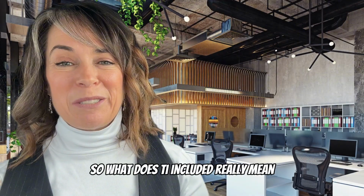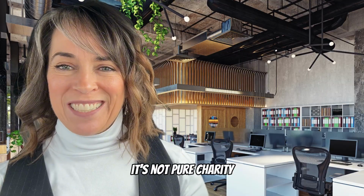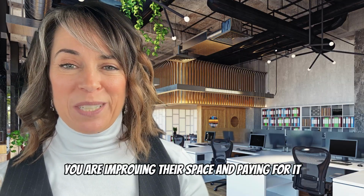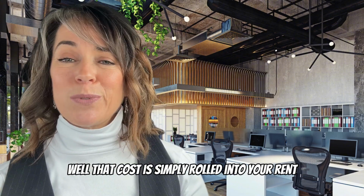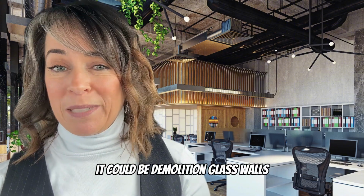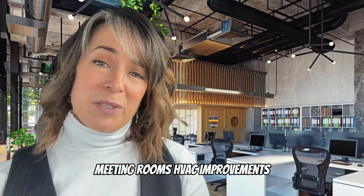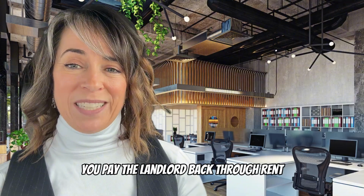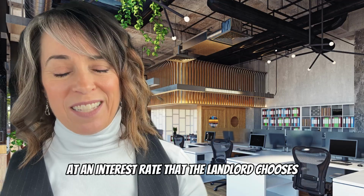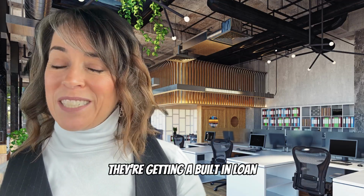So what does TI included really mean? When a landlord offers tenant improvements, it's not pure charity. You are improving their space and paying for it. Anything beyond a fresh coat of paint and carpet, well, that cost is simply rolled into your rent. It could be demolition, glass walls, flooring, lighting, doors, millwork, meeting rooms, HVAC improvements. The landlord pays the contractor up front. You pay the landlord back through rent at an interest rate that the landlord chooses. Tenants think they're getting a deal. They're getting a built-in loan.